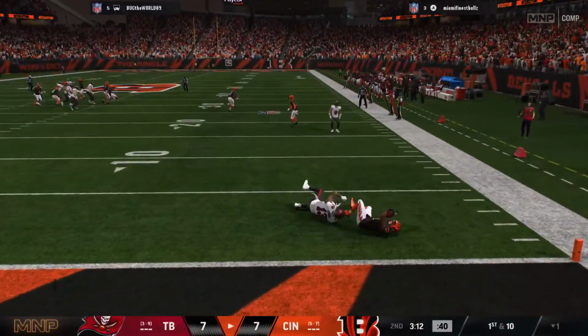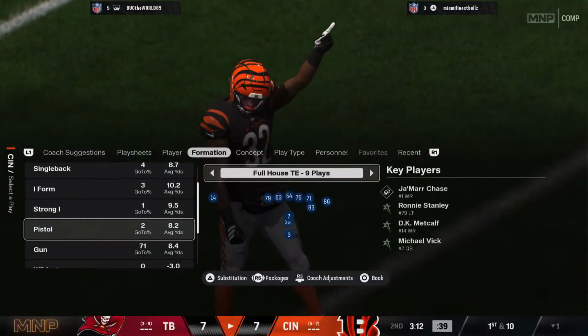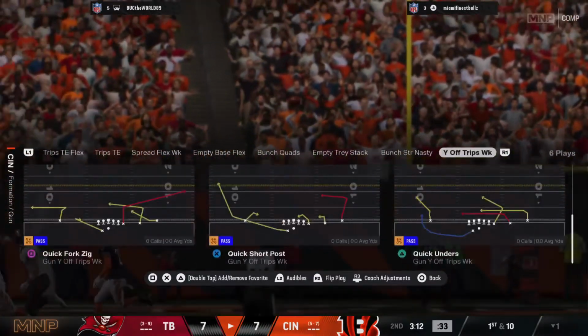Oh, someone stepped in. It's intercepted. Picked up by Jair Alexander. A timely interception for them there, partner. That drive sure looked like it was headed for at least 3, maybe 6.